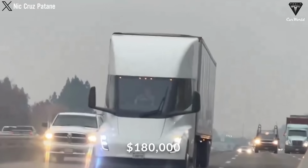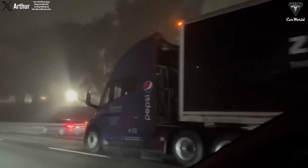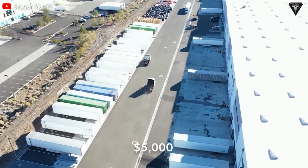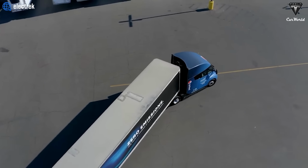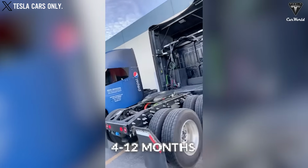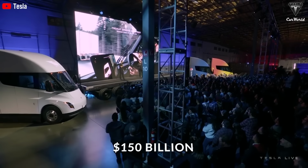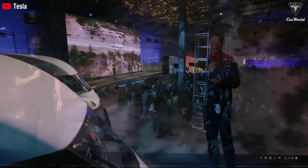A Tesla Semi worth $180,000 could be supplemented with additional cameras and self-driving computers at a cost of around $20,000 to $30,000 or $5,000 per year plus hardware. This means that existing fleets could quickly be converted to remove drivers to provide investment returns in 4 to 12 months. And $5,000 per year applied to all 30 million trucks would be $150 billion per year. This figure would be over 10 times Tesla's current profit.